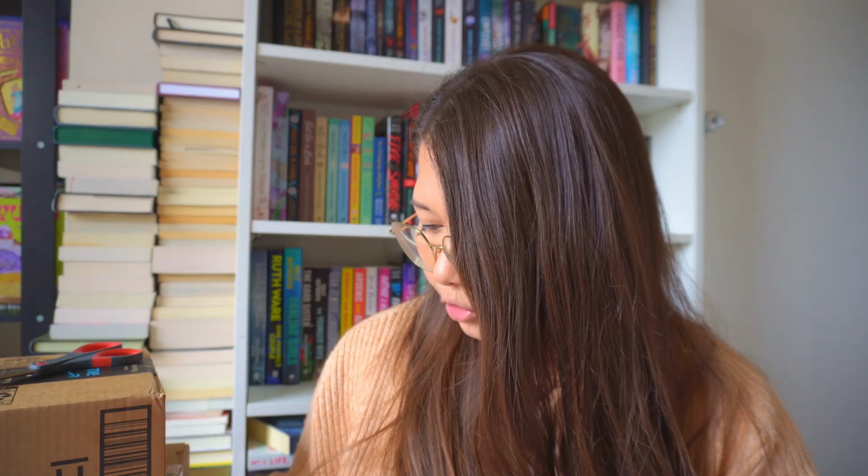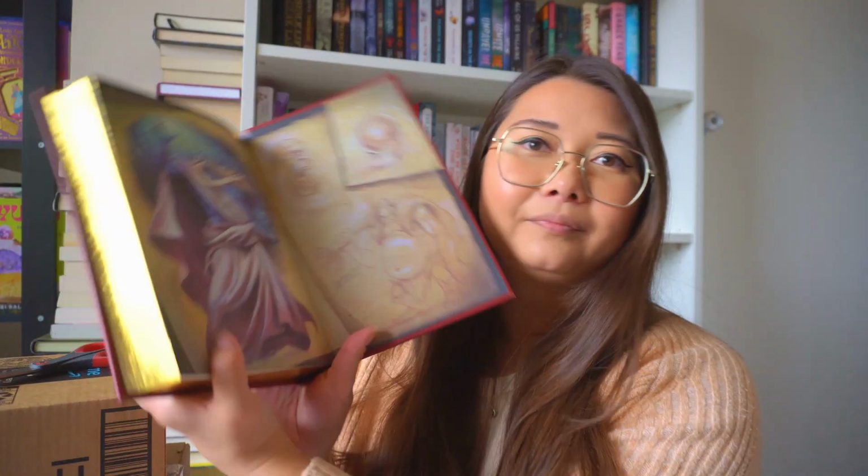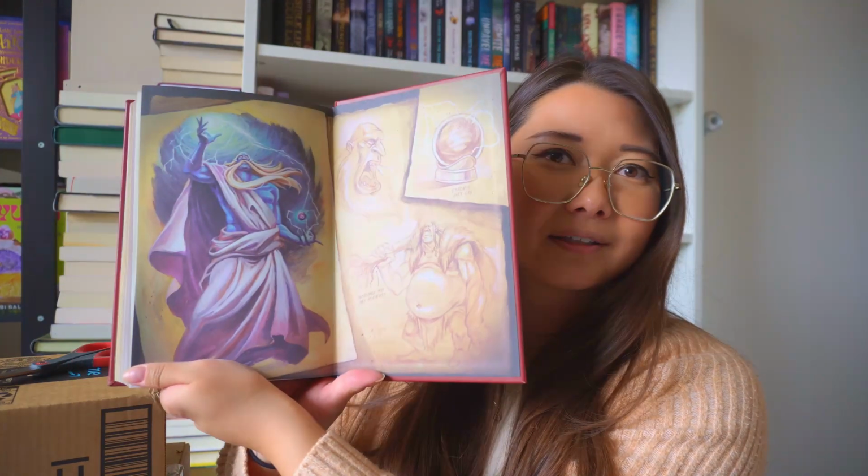So this one is, I can't see it with the way the light is. It's Brandon Mull, Fablehaven, Secrets of the Dragon's Sanctuary. And this one has a dragon on the cover, which is really cool. And then here is the back of it. And then end pages have dragons on it. I feel like Charles will be very jealous of this one. He loves dragons. And then here's the back.